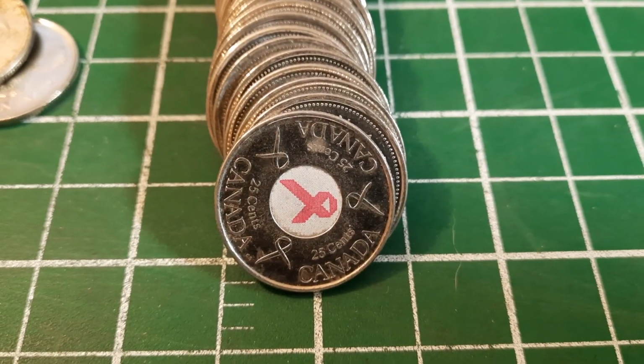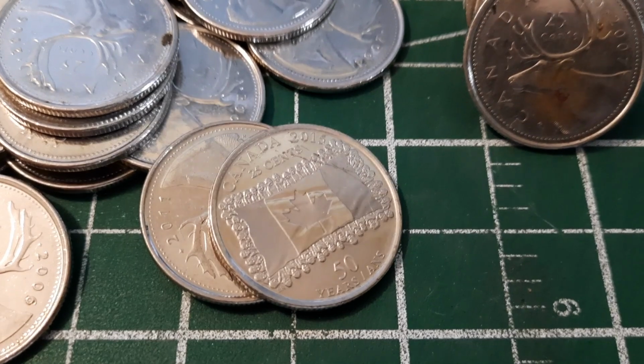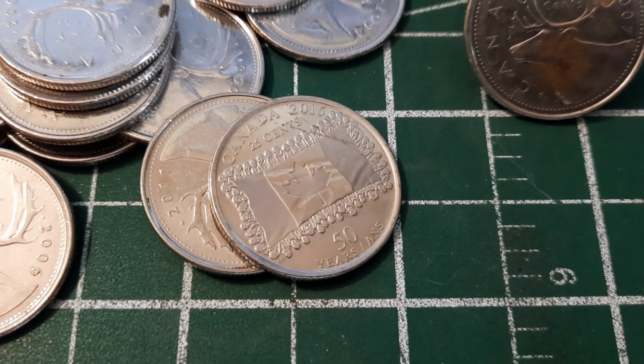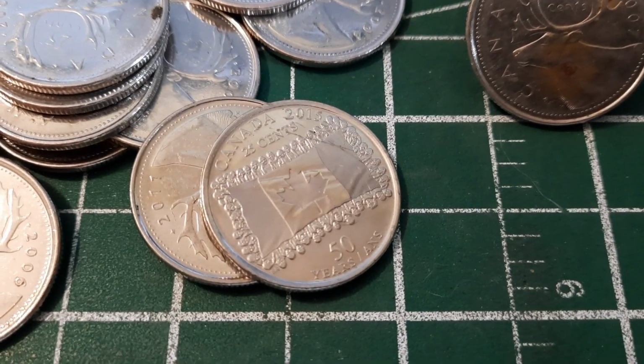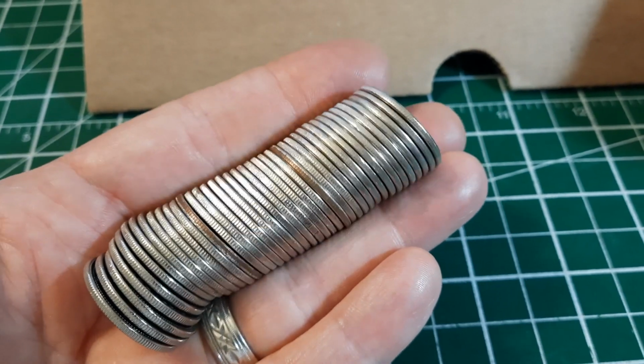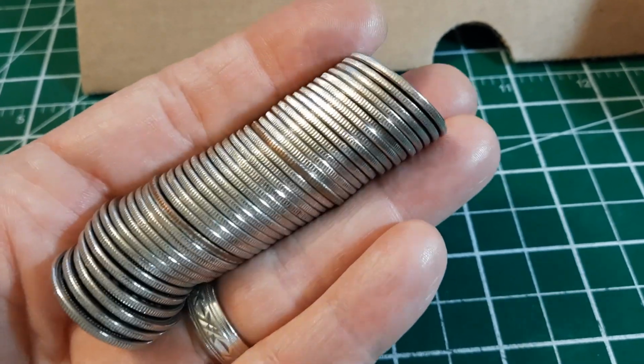Roll 17, here's another one, much nicer than the last one for sure. Roll 18, and I just flipped it over, and I don't know if I've found two of these in one box before, but we've got another 2015 Canada flag. Very cool. A quick edge check on roll number 19 tells us that we're going to have a couple of Americans, so we'll see what those are and see if we've got anything else in this roll.